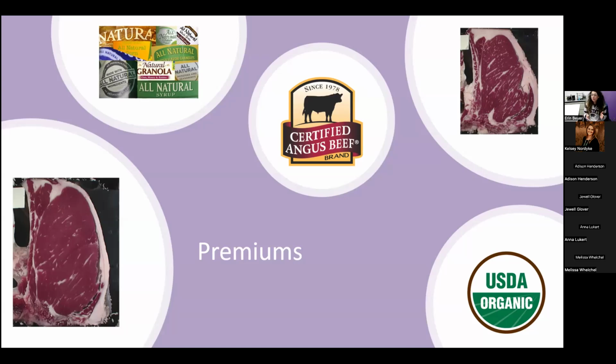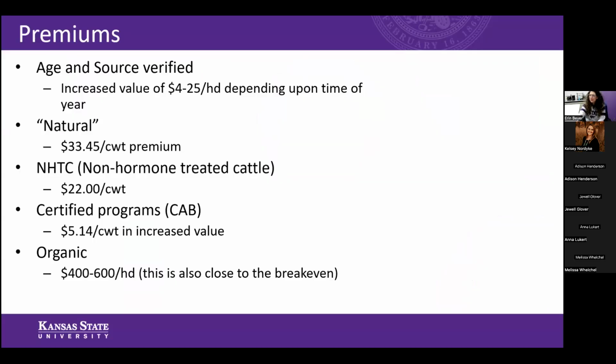So we're going to breeze through these so I don't take too much time. I kind of have the gift of talking, so I can talk for a long time, which I will try not to. But I'll talk about the more pertinent premiums and discounts. And of course, this is going to be recorded, so if you need these slides or want any more information on any of these premiums or discounts, please ask me questions or reach out in the future.